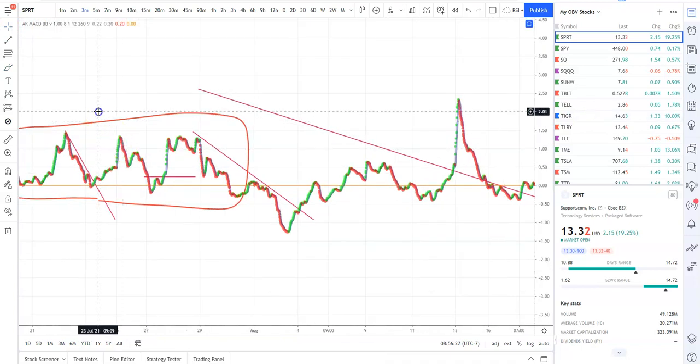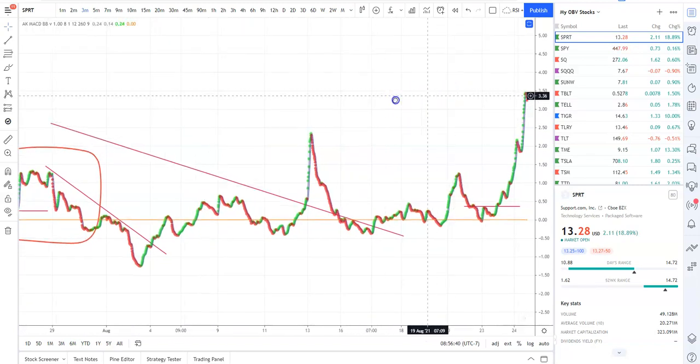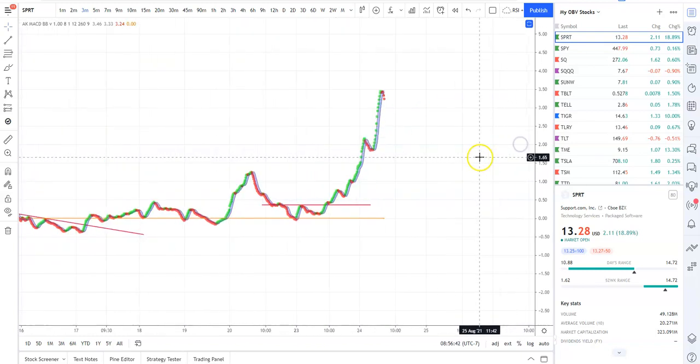Let me show you again. This was the period between July 19th and July 30th, okay? And we were dipping just below 0 and topping out around 1.43. But guys, look what's happening right now on SPRT.